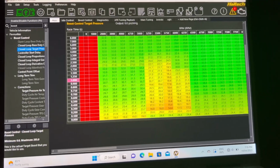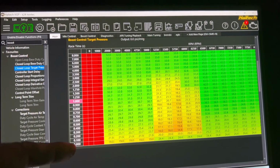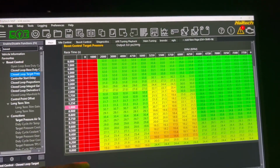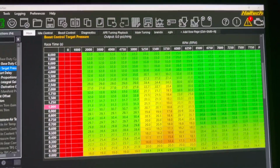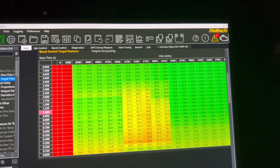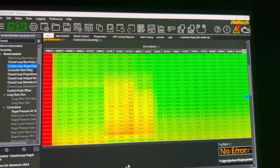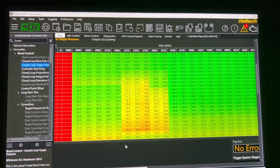This is just a rough thing to let you know. So we've got race time, so as soon as the trans brake button lets go, this starts going up. Obviously that's time, RPM across that axis, and in the middle that is boost targets basically. So this is what we play with to try and make the car go faster. So you can see there, that's what we've got in it.